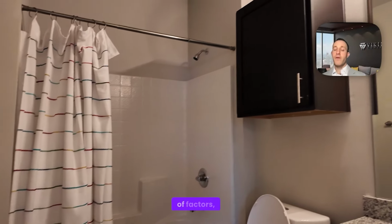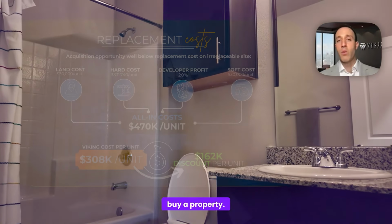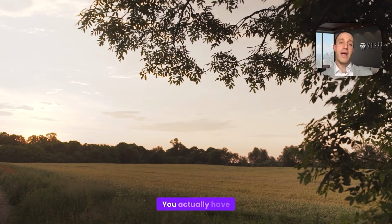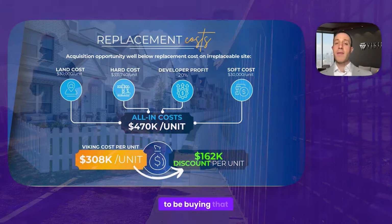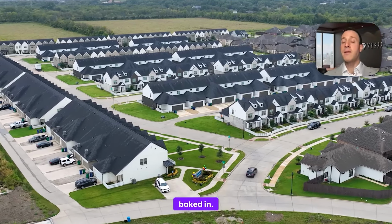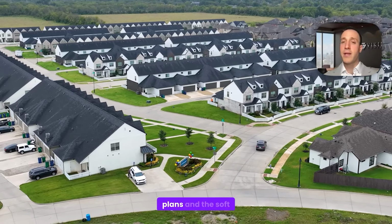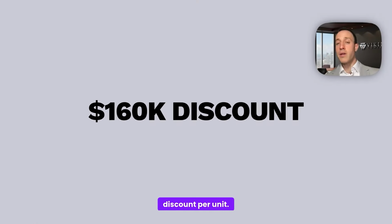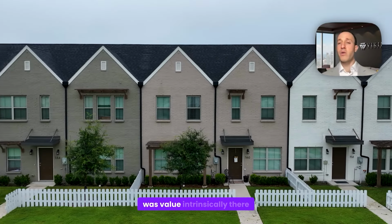You always look at a lot of factors, a lot of angles when looking to buy a property. One of them is replacement cost. If someone were to say, I wanted to build this property today, it would cost them $470,000 per unit to build this property. You gotta buy the land, you actually have to do the construction. If someone's gonna be buying that unit, again, this is per house because we can sell them off individually, the developer fee gets baked in. There's all the architecture plans, the engineering plans, and the soft costs. We're getting it for a $160,000 discount per unit. So again, when we saw that, we knew there was value intrinsically there as well.